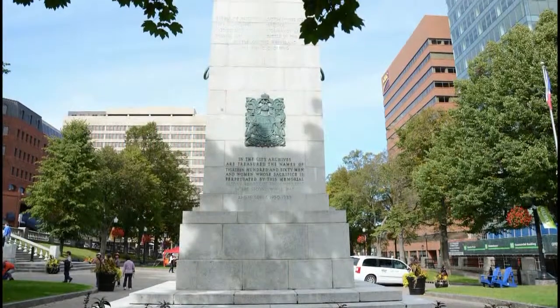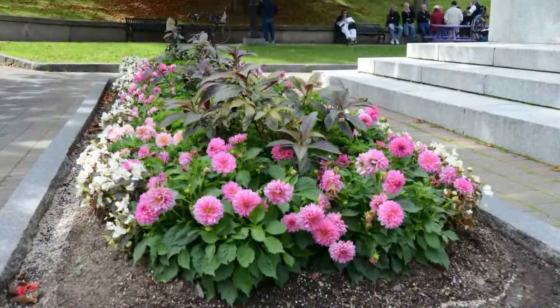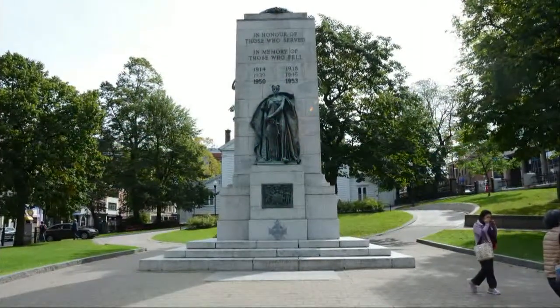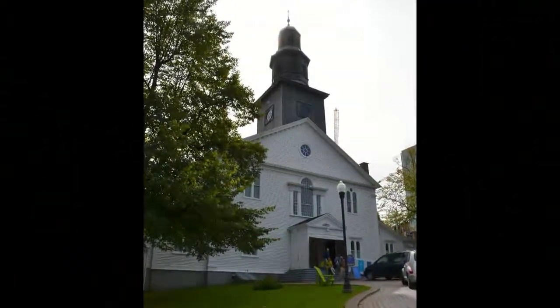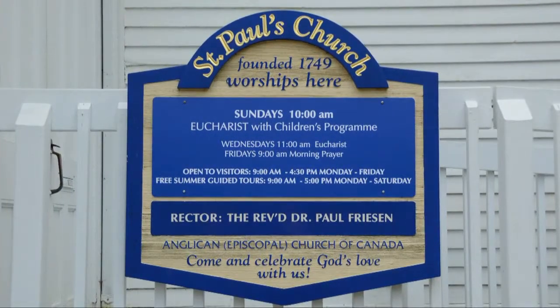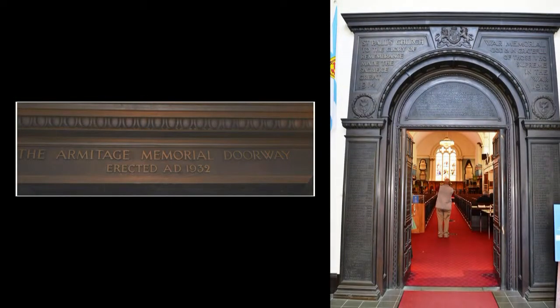In the middle of Grand Parade is the cenotaph, built originally to commemorate the soldiers who served in World War I. Britannia by New York sculptor J. Massey Rhind. At the south end is St. Paul's Church, the first Protestant church built in Canada and the oldest building in Halifax. Founded in 1749, it is the oldest still standing Anglican church in Canada.